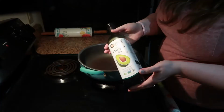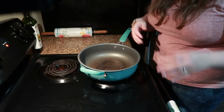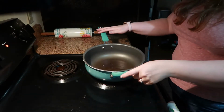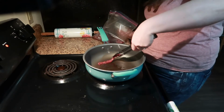Let's go ahead and fry this up. We're going to add some avocado oil to the pan, probably about 1 tablespoon. Turn it on to about a medium-high heat because we want the steak to sizzle. I've been letting this sit for a couple minutes and it's getting pretty hot, so we're going to go ahead and add the steak.